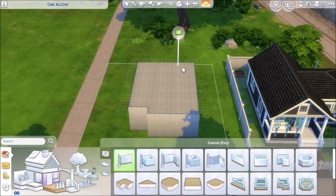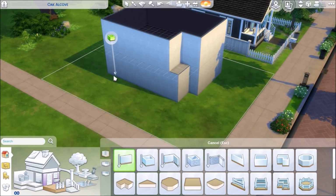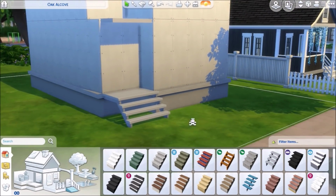In today's video, I am just building this cute little modern budget loft thing. You read the title, you know what it is. I don't know why I do this every time, but yeah.